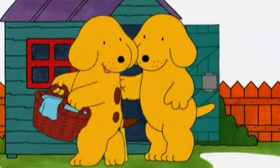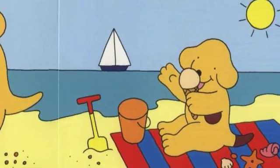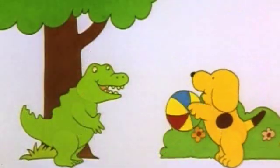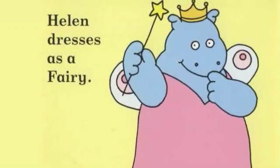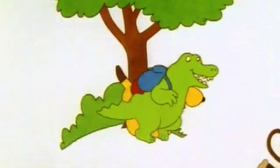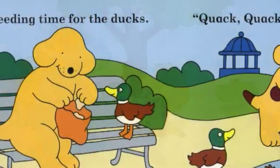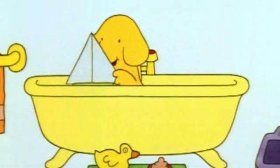The stories themselves are based on very everyday happenings. It's essentially a family story. It's Spot and his parents and his friends and his immediate adventures. They all take place in a very, very naturalistic manner. They go for a walk with his friends. His father will take him to the pond to feed ducks. He'll sail a boat, he'll have a birthday to celebrate. And it's all very natural and easily identified situations.